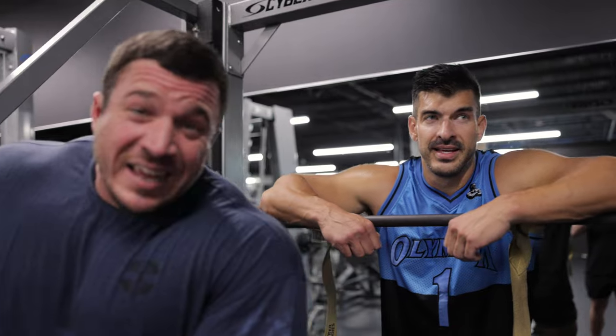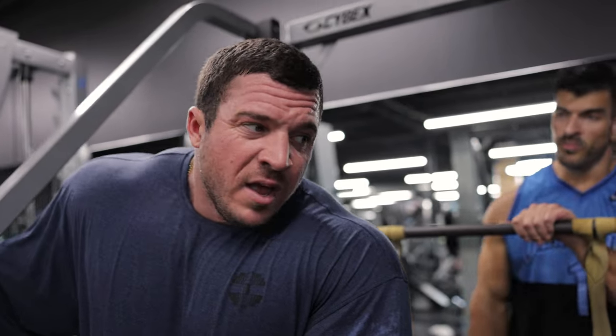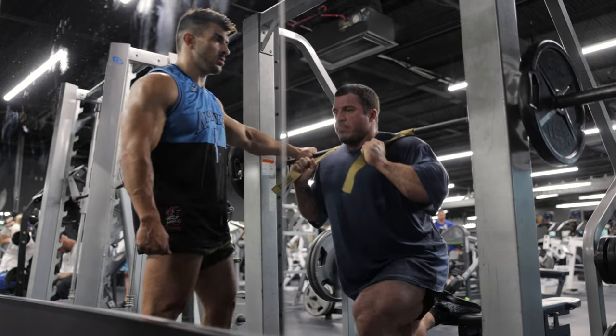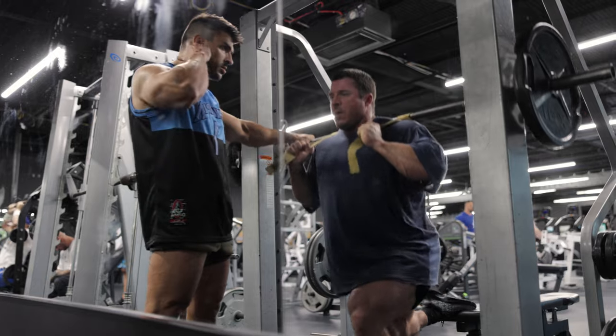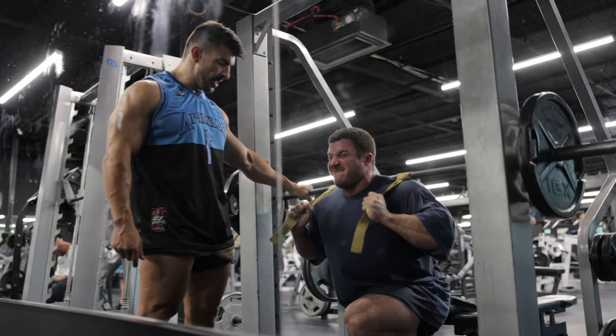Really gauge this out. He's only doing a quarter range, and that's all you really need. We're going about 12 to 15 reps each, and they're just brutal. Finish them off. Make sure you're waddling out of the gym. That's the goal on leg day, because you know you did something right. Let's finish here. It's our last set of the day, so we're going to make it our best one.